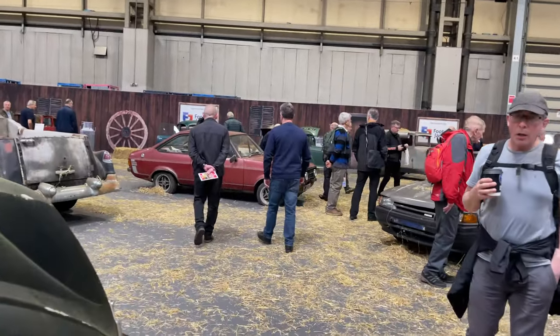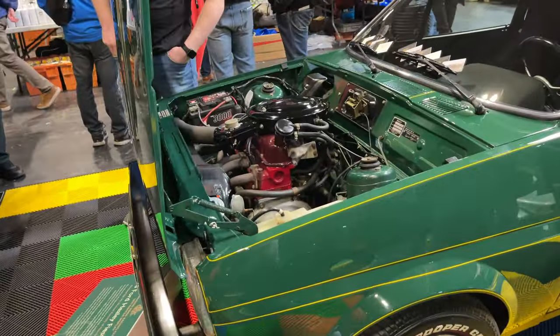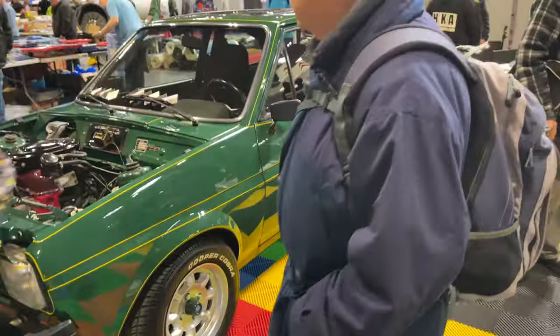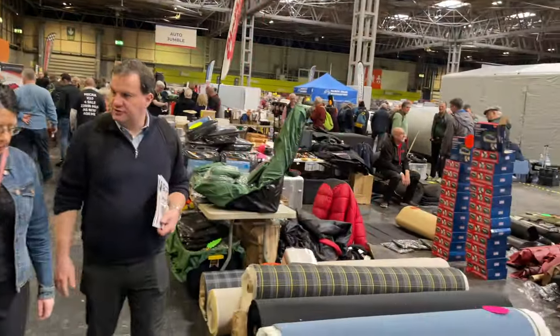take this Escort, you know, they're just fetching massive money whether they're in a poor state or not. Now that is immaculate. That is gorgeous. Mark 1 Fiesta. Absolutely stunning. Look at the depth of the paintwork. You've got the auto jumble, tools, you name it. There's absolutely loads.